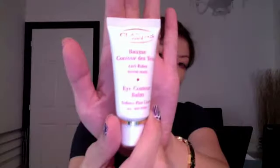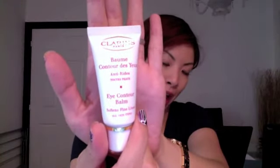And the Vichy Normaderm range doesn't have an eye cream. I know the Vichy range has plenty. They have the anti-aging one. I think they have a Hydra Fresh one. But I'm using at the moment the Clarins Eye Contour Balm. And I think this one was £25 for 20 mils. And it's for all skin types, and it says it helps soften fine lines.